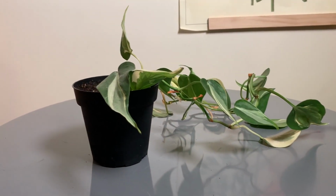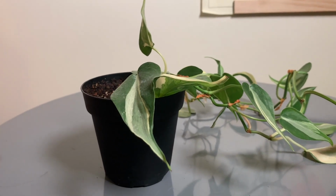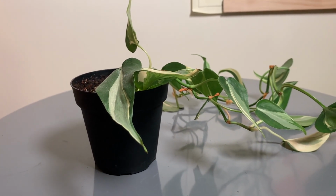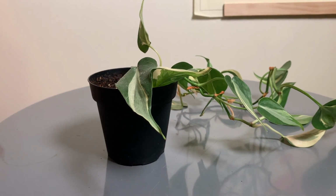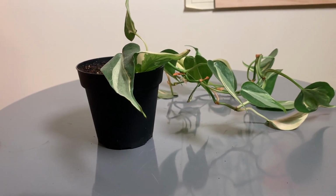The next variety of heartleaf philodendron I have here, I'm not 100% sure on the identification because there are multiple different varieties of this plant. So if you actually know what this one is, please let me know down in the comments. But for now, I'm going to call it cream splash because I think that is what it is, or cream stripe. And it has more of a creamy white splash variegation rather than the neon green that the Brazil has.